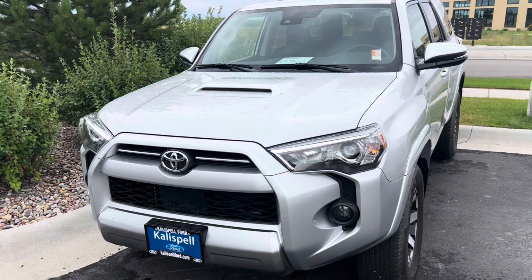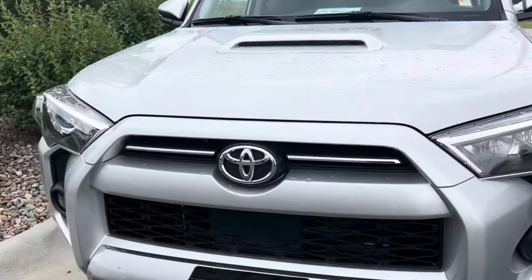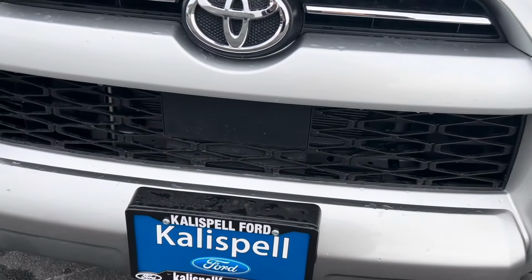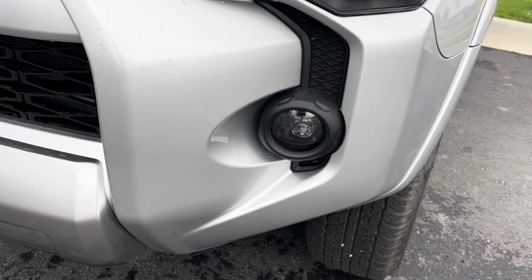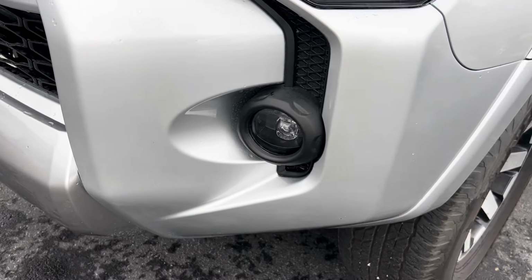Let's take a look at this pre-owned 2024 Toyota 4Runner Off-Road Premium. Looking at the front, that hood scoop is part of the off-road look. We do have our radar up here for our dynamic radar cruise control, as well as other features. This vehicle is also equipped with fog lights.